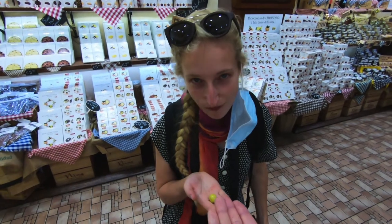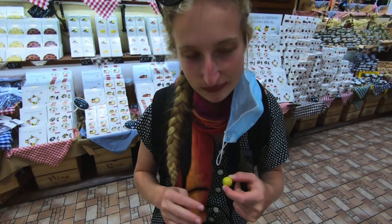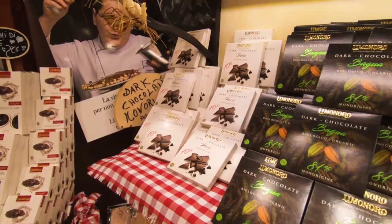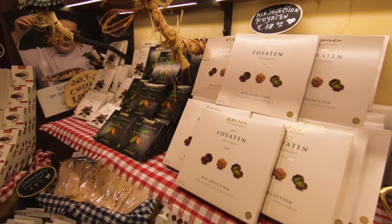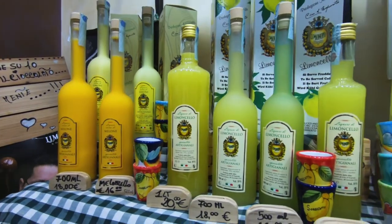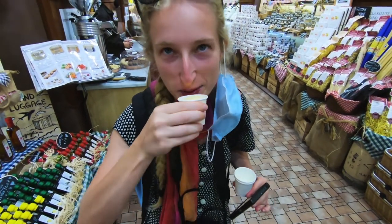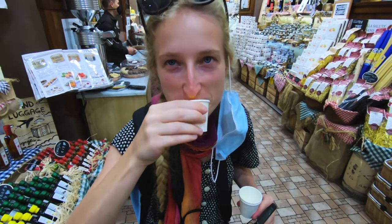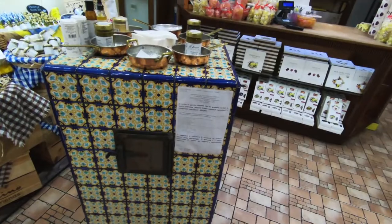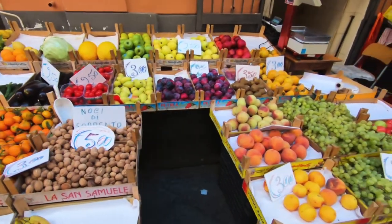We are tasting some chocolate here in Sorrento. Very, very tasty. You can feel the melon, like eating it. This is 2 euros here.